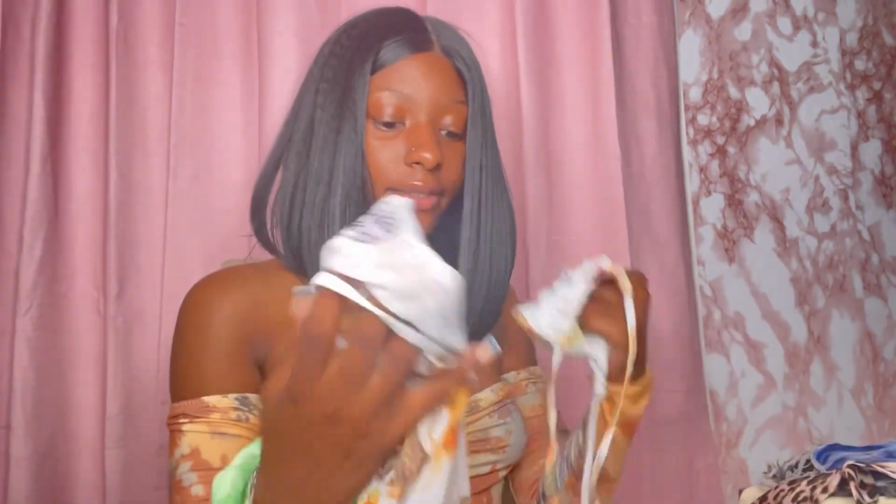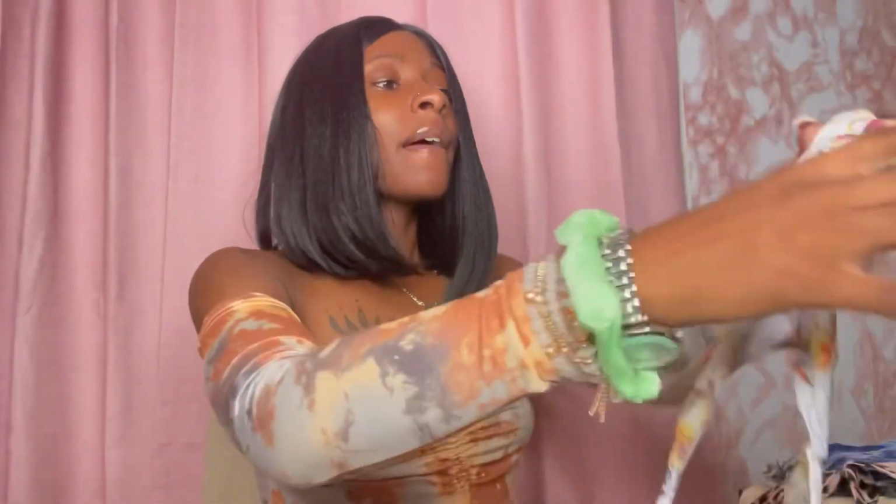In case you know, not everybody likes the pattern, so it's good that they have that, because not all bathing suits have that. Sometimes I want to take the pattern out and I'm like, sis, where's the little tiny hole to pull the pattern out? Like, sis, how you forget that? But yeah, I'm about to try this on and I'm gonna show y'all what it looks like.